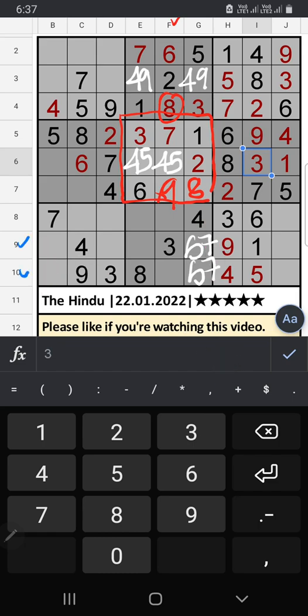9th row and 10th row and column F, we have 9. So 9 can't come in these cells. Then 9 is confirmed here. Since 9 is here, 9 can't come in this cell. 9 is confirmed here. Then 4 is here. Then 4 can't come in this cell. Then 4 is confirmed here. Then 5 is here.